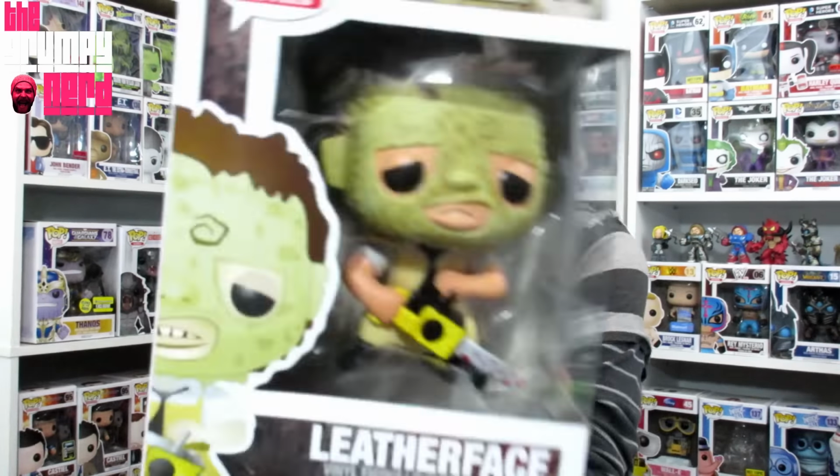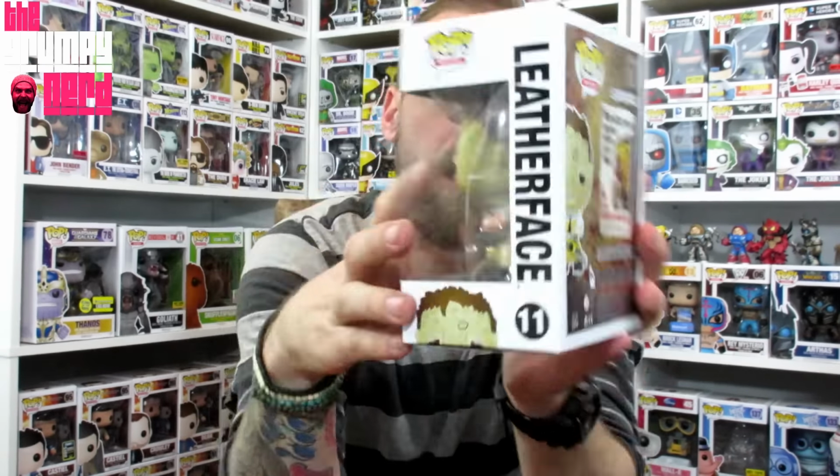Alright, now this one, I'm slowly but surely building up my horror pops. But there's some major ones that I don't have. I do not have Michael Myers, which I definitely need. And I don't have Leatherface, which, to me, here's Leatherface. To me, this is one of the coolest looking pops there are. And actually, I think this is what kind of got me started into pops, is that I saw this online, and I thought this was amazing. So very cool artwork on the back.